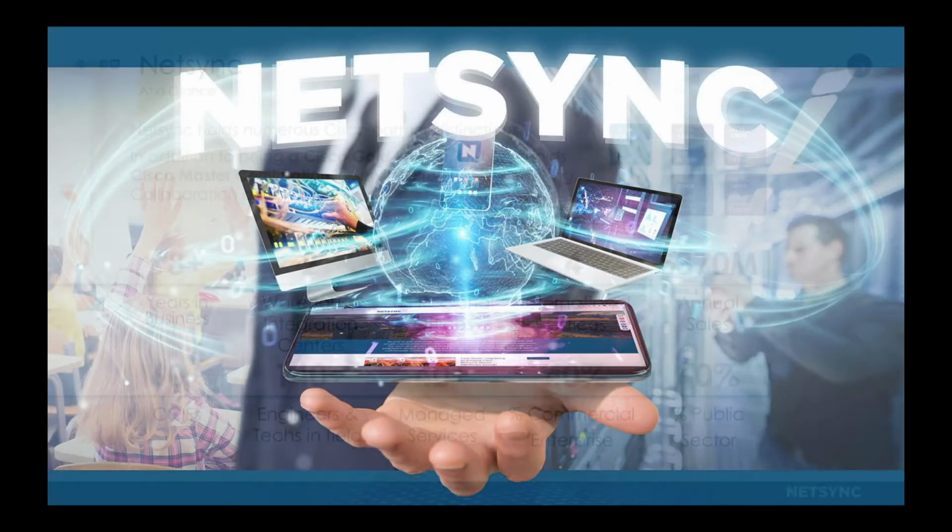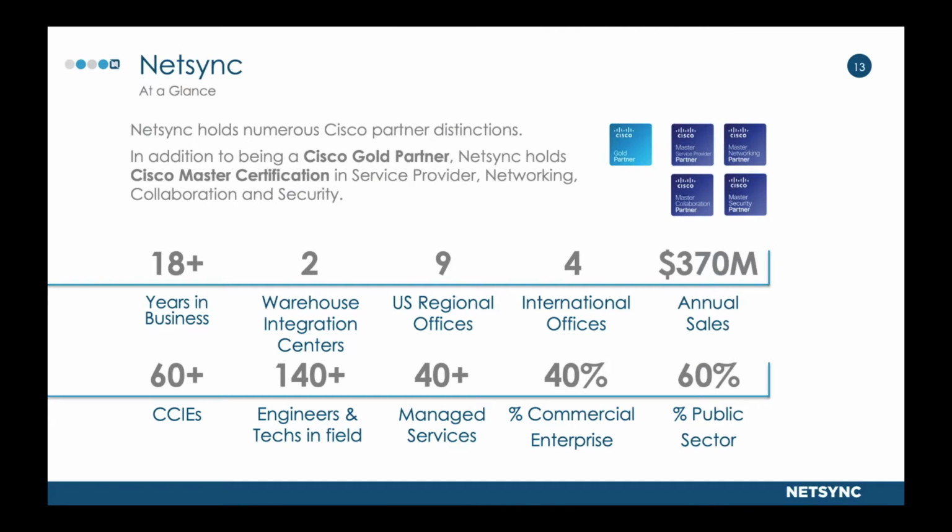I appreciate that. So Netsync is a partner with Singlewire. We've been in business since 2002. We are primarily a Cisco partner, holding multiple certifications. We're a Cisco Gold partner and a Master Collaboration partner, specializing in Cisco's collaboration portfolio. So as you can see on the slide here, we've 18 years in business. We are based in the state of Texas, out of Houston. We have multiple regional offices around the United States and 4 offices that are international. So we have a pretty good footprint of where we can service our customers or potential customers.